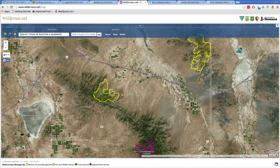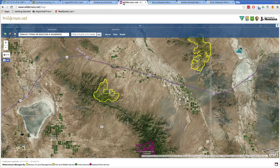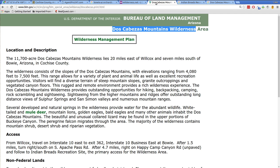So the road comes out the bottom of this farming area, and the property's right in here. And you'd be looking up the mountains into these mountains. So this park is right here. If you follow this road, that road I was showing you earlier, this Apache Pass Trail past the property, it leads to these mountains. I looked the name of these mountains up on the BLM website, and it says this park is 20 miles off of Wilcox.